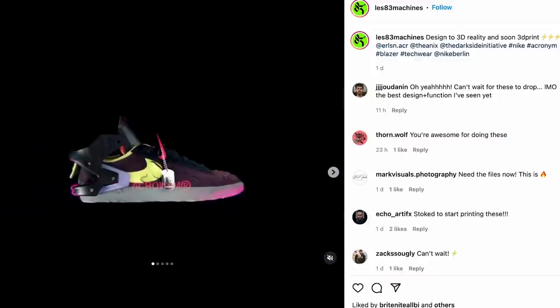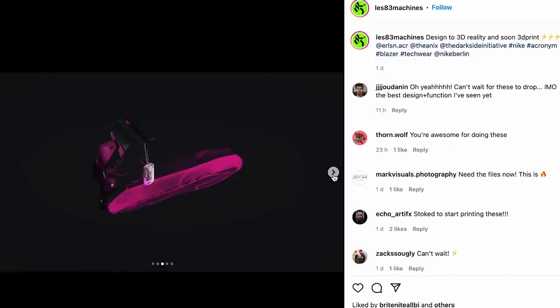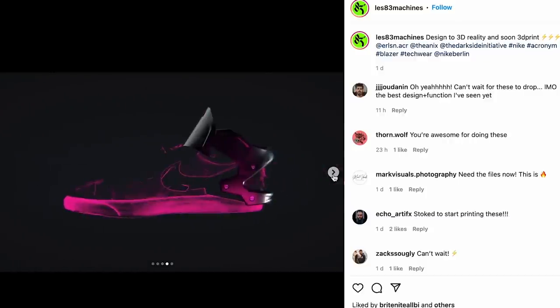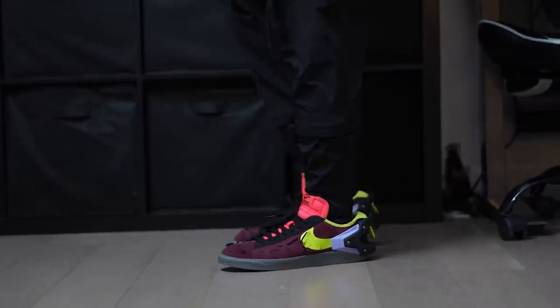I've already talked about this in my last Blazers video, but basically the source code was provided to 3D print your own heel clips, and you can go crazy with it. The designs are endless. There's a whole community behind it. And what's so cool about that is that it gives power to the consumers to design whatever they like. And each person could have a different take on this silhouette, which is crazy.